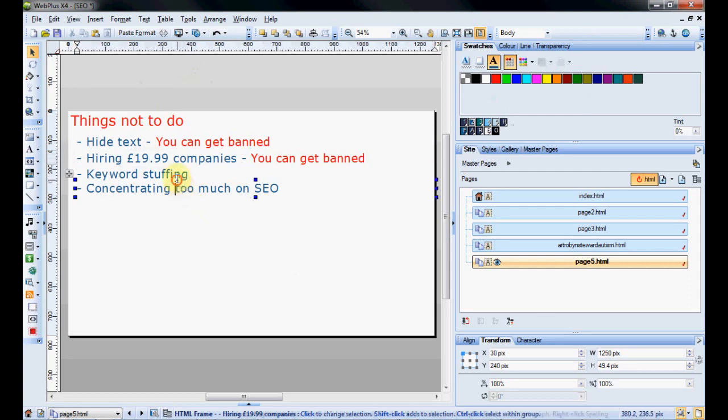The other things you can do that won't get you banned but have very little significance and just do nothing but waste your time is keyword stuffing. This is basically when you go to the page keywords or the website keywords and you just type in hundreds of them, and there's no point doing that because Google, Bing, Yahoo, they really only look at the first 50 keywords, and out of those first 50 they place prominence on the first 10 or so. And as I said before, they don't even pay too much attention to keywords anyway, so it's really not worth doing that. And finally, concentrating too much on search engine optimization.